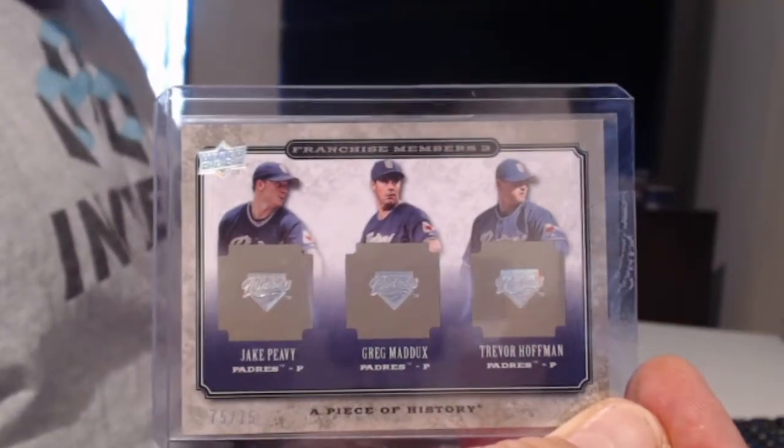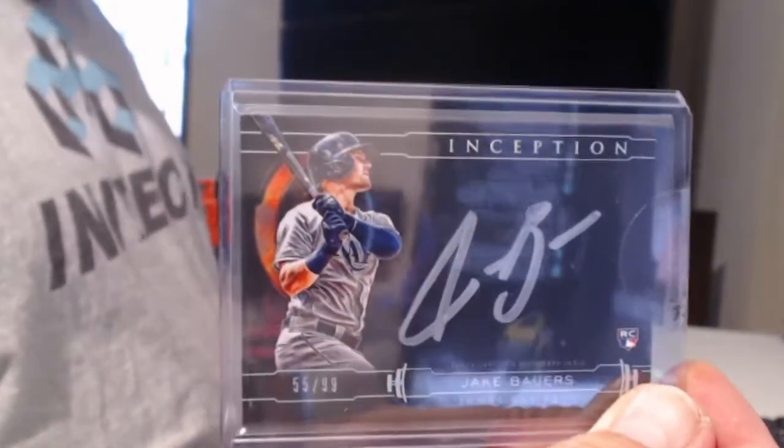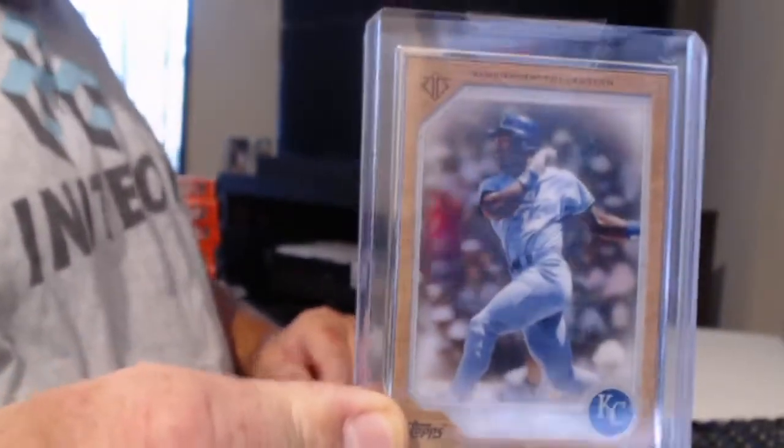Have to wait till he gets drafted. Oh my gosh. Well, at least these guys are all on the Padres. Maddox, Peavy, and Hoffman. Tampa Bay Rays, Jake Bowers /99. Another Topps tribute card, framed card, numbered /87 for some odd reason. Bo Jackson goes to the Royals.